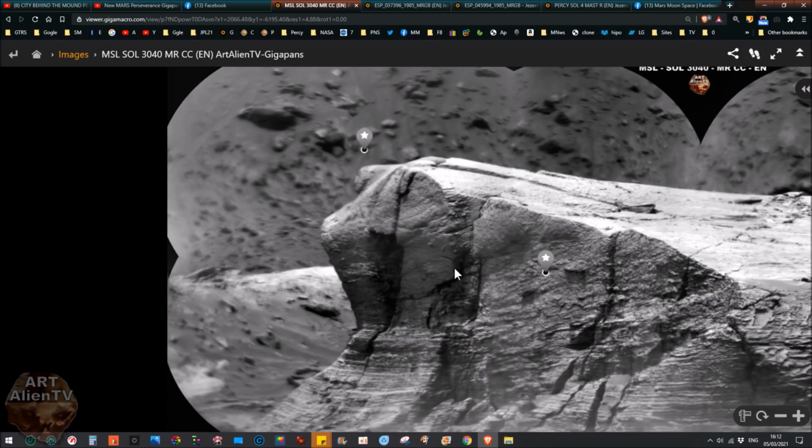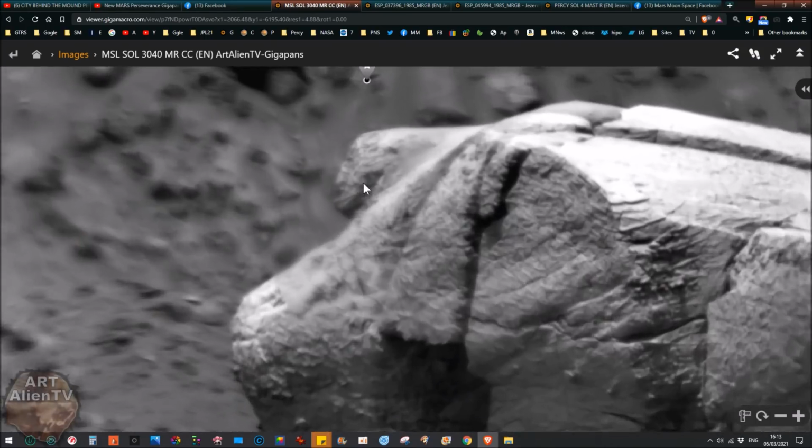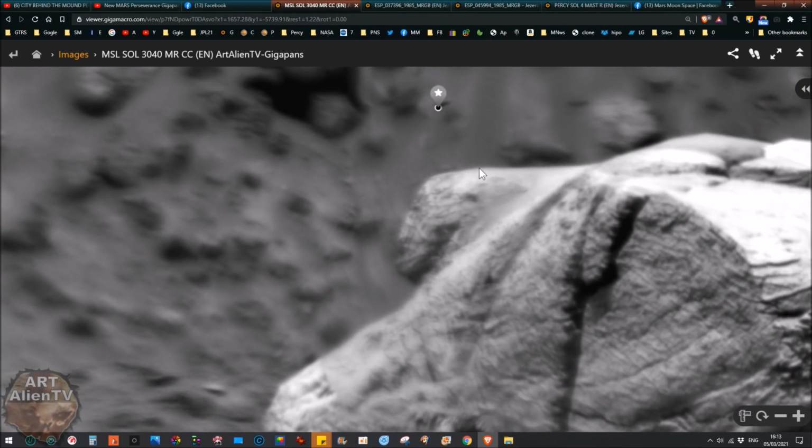Nearly all the photographs we've had have been out of focus, or not specifically out of focus, but in landscape mode. Now, in landscape mode, what happens is, as I've said 100 times before, everything looks a bit blurred because it's not in sharp focus. This is in focus, right? And we have a huge statue here.